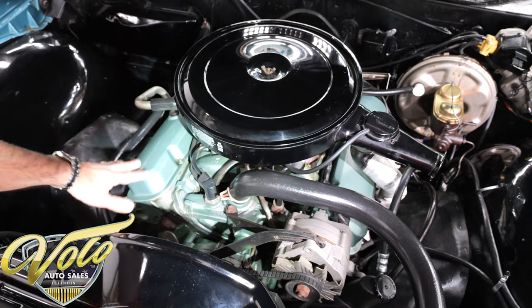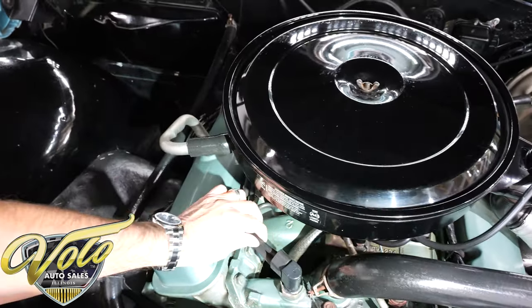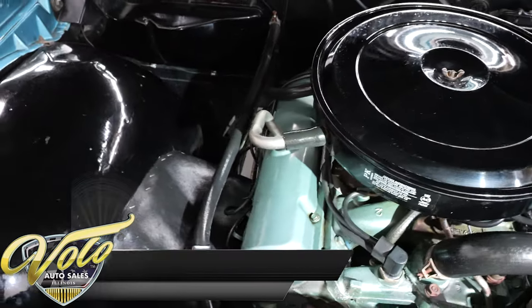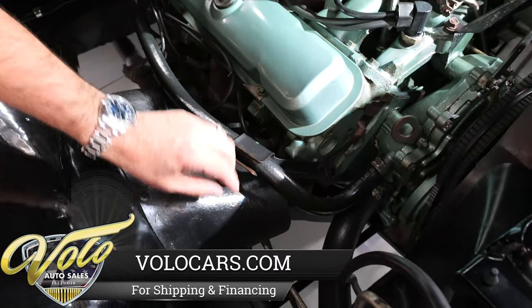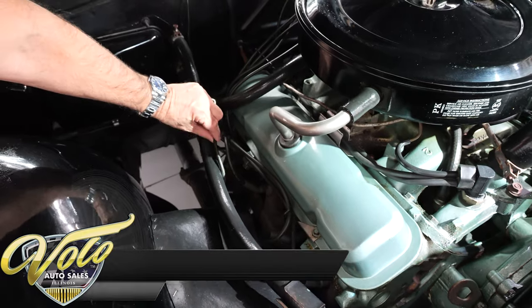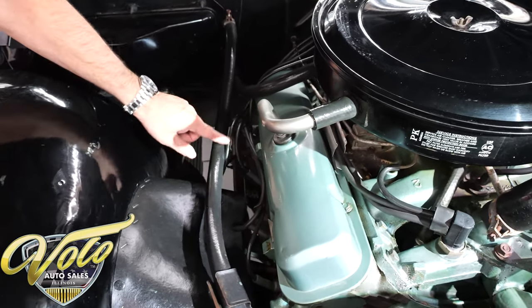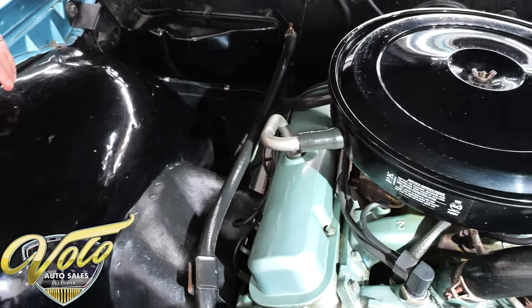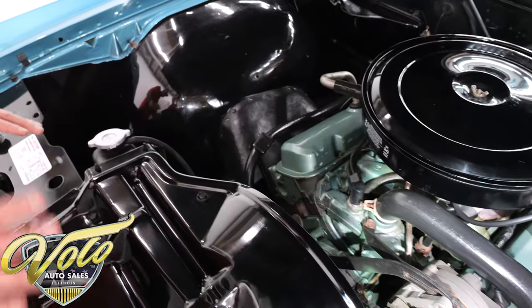All the manifolds, valve covers, air cleaner, the breather tube, the vacuum lines, everything looks proper. Correct tower clamps, the hose goes through the little proper clamp here. The plug wires are in the proper location. I think they're the reproduction plug wires even. So they really wanted to keep it stock. The metal's painted glossy.